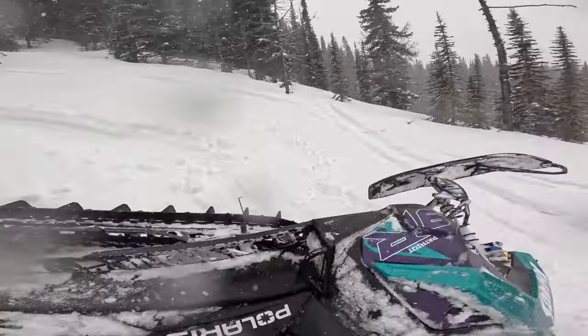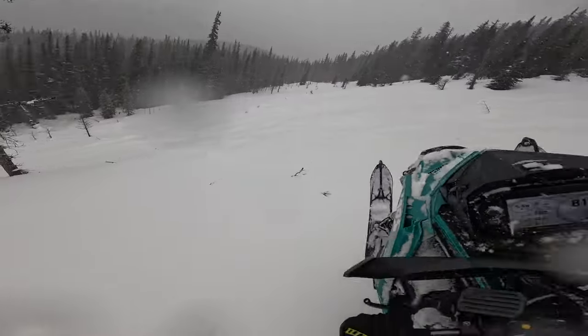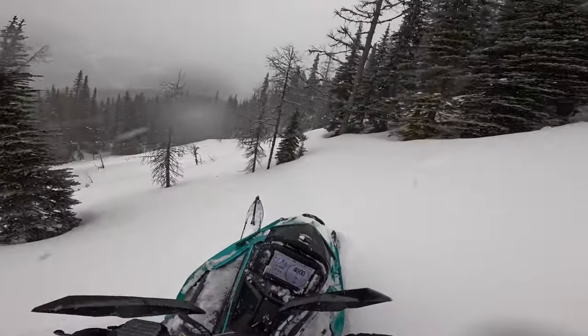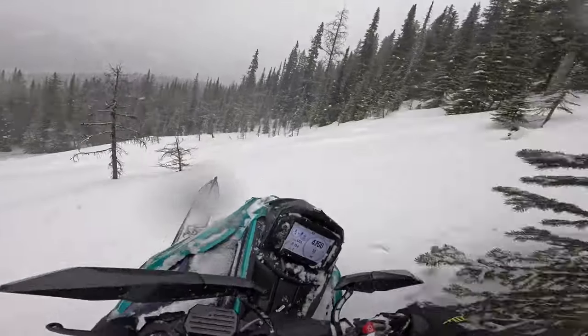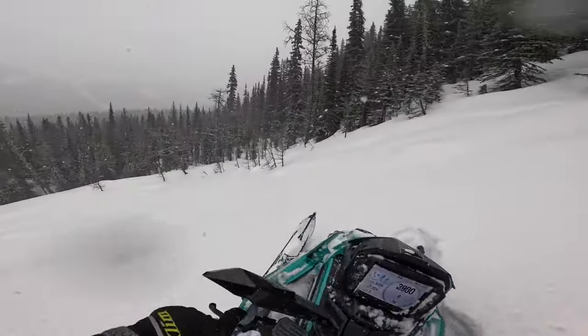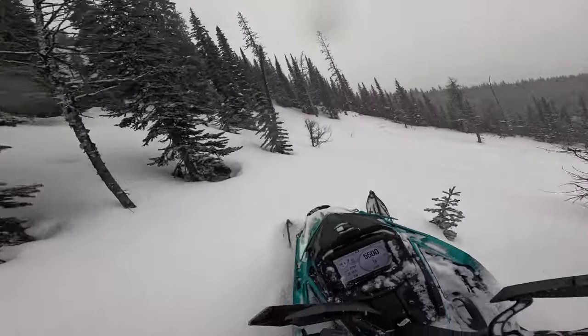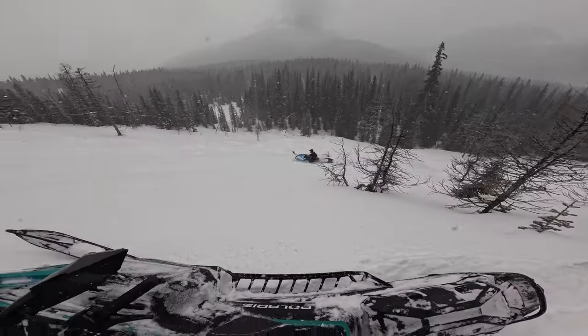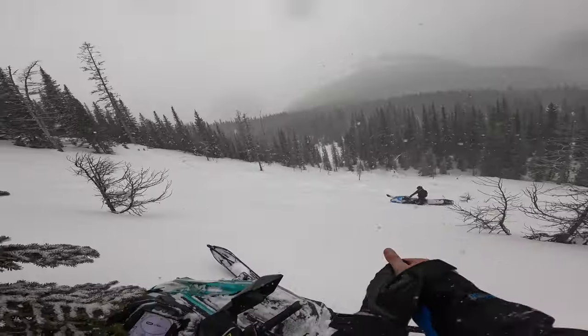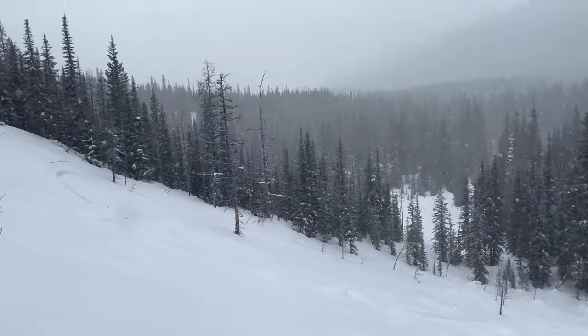Woo! Top secret. Just ran into us. Let's pick that out with my shoulder. This place is so awesome here. I was gonna take a video. Once again, nobody's been in here. Lucky us.